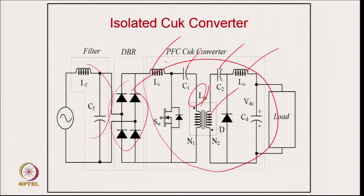So, this converter is very interesting because of the capacitor presence in the input and output. The transformer works ideally even when operating with a single device. And, as we discussed, because there are 5 energy storage devices here, you can have even a 2 to the power 5 design, meaning 32 designs for this converter.